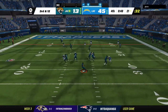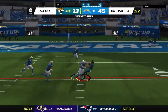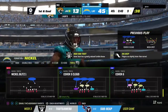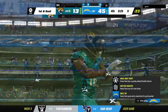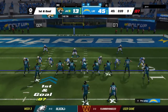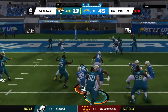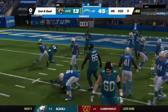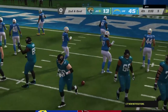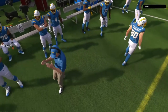Throwing is Hurts. He's got it to Hilton. And he gets it inside the 10 to the 9. They're able to convert on third down, and that sets up a first and goal. They'll run here with Taylor. And he stopped immediately there. So this one's over. It's incomplete for the LA Chargers.